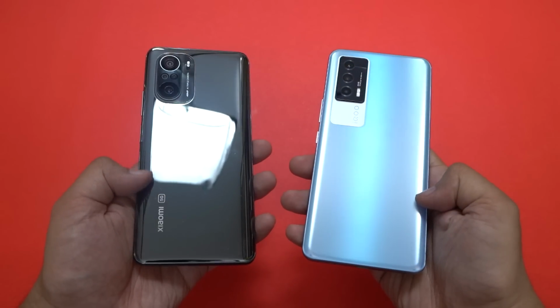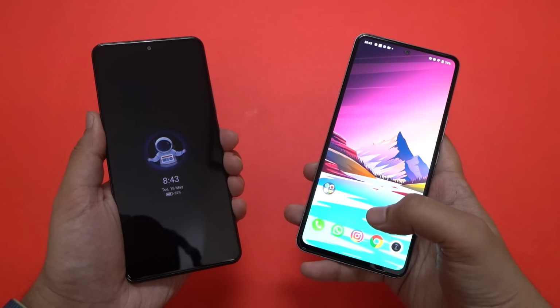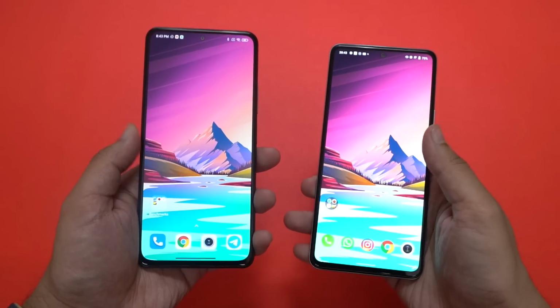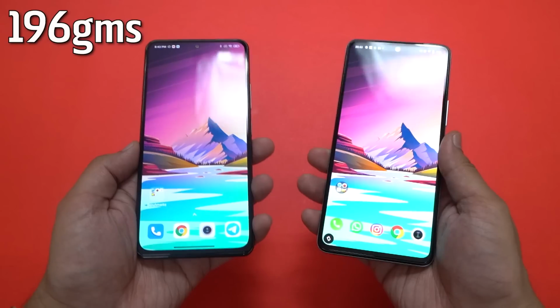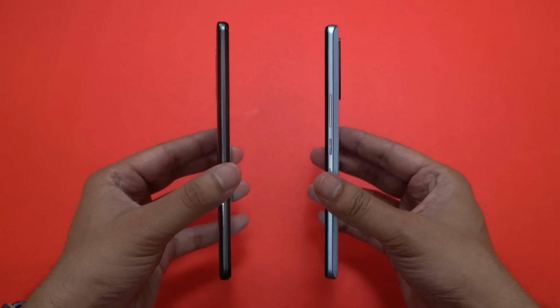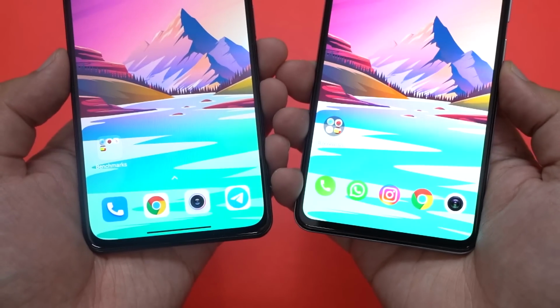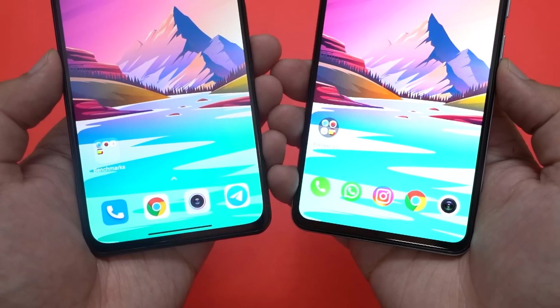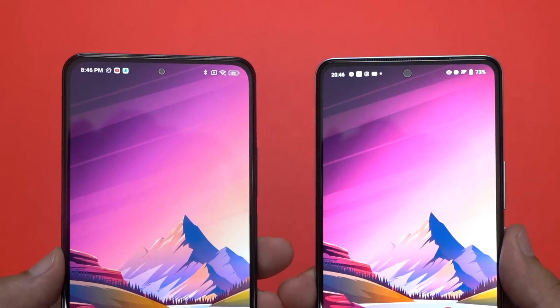So starting with design and build, both the iQOO 7 and Mi 11X share a lot of similarities: flat displays, curved backs, plastic frames, and so on. Now both phones weigh about 196 grams, but the Mi 11X is about 1mm slimmer than the iQOO 7. Now on the front, the bezels and the chin are almost identical, although I have to hand it over to Xiaomi for the smaller punch hole.